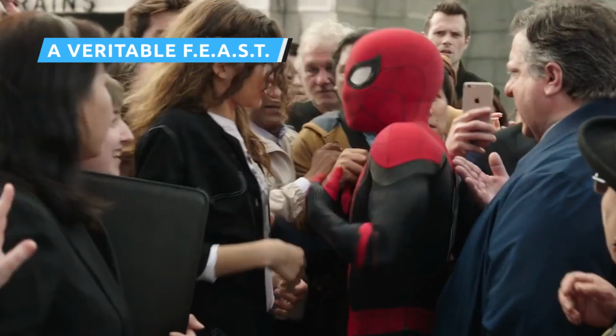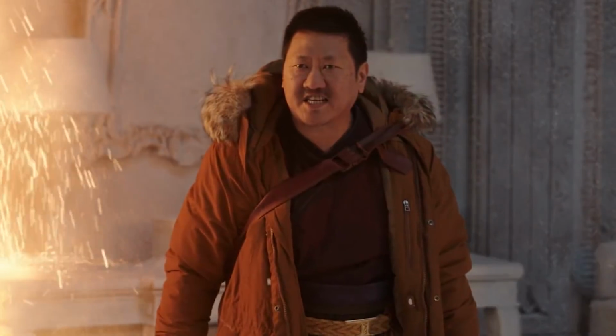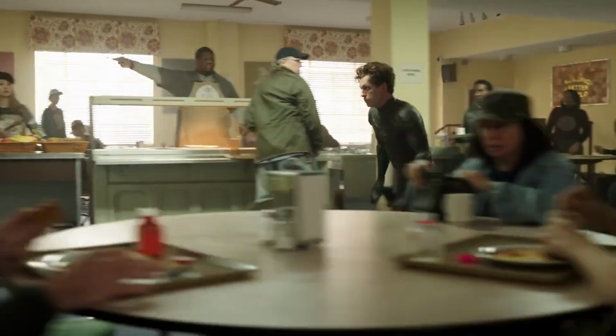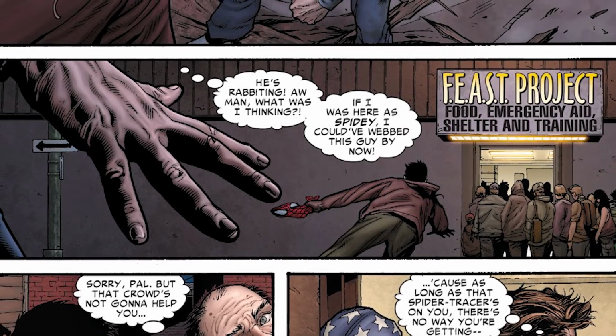The same sequence in the Spider-Man: No Way Home trailer that sees Peter Parker wearing his fancy new black and gold suit also features a blink-and-you'll-miss-it comic book Easter egg. A poster on the wall behind Peter features the acronym F.E.A.S.T, which has led some Marvel fans to speculate that the cafeteria Peter is running through in the trailer is part of a F.E.A.S.T shelter.